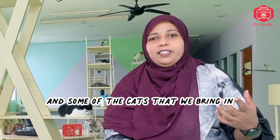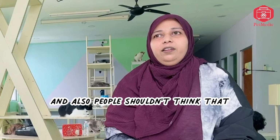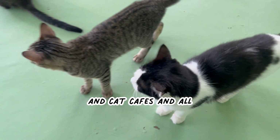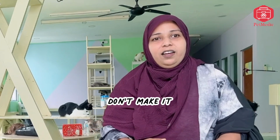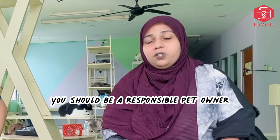Some of the cats that we bring in, sometimes you just know they are hoping for the owner to come back. And people shouldn't think that just because they're shelters and cat cafes, you just dump the cat over there. They will look after it. Don't make it like they are our responsibility. You should be a responsible pet owner.